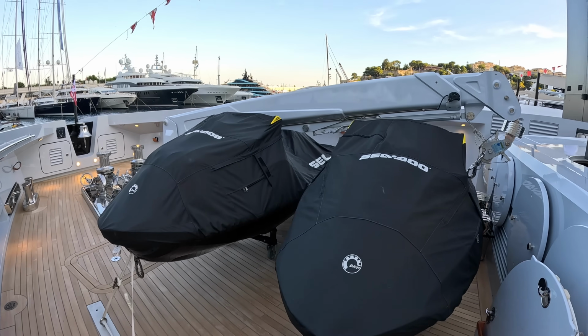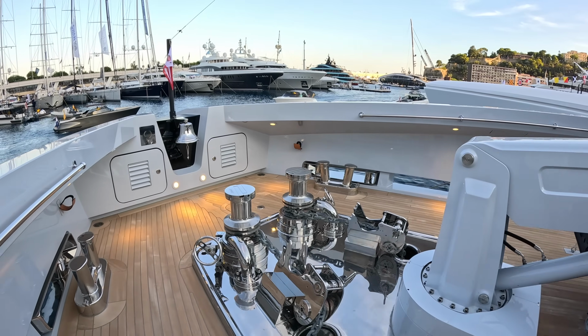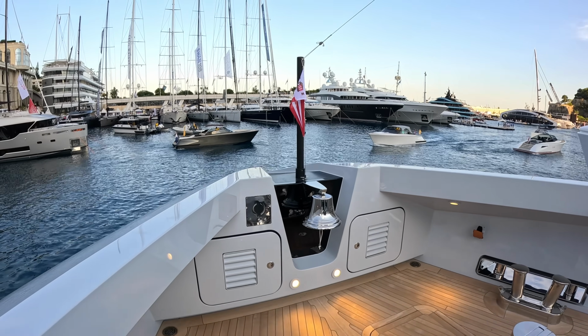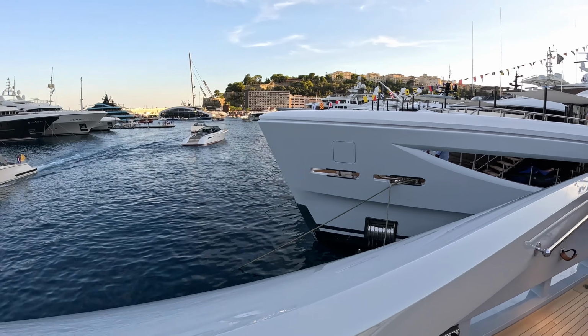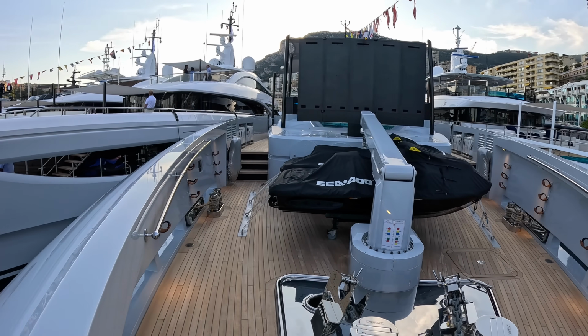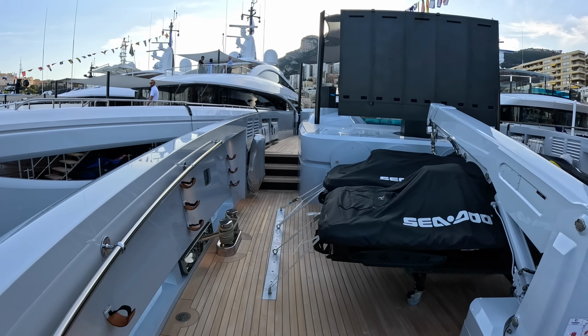Jet skis live here. Crane to lift them on and off with. We'll come right up to the bow. Good evening, Monaco. Just fantastic. Look at this. Look at this. Look at all of this. Oh, yes. All right, let's press on.